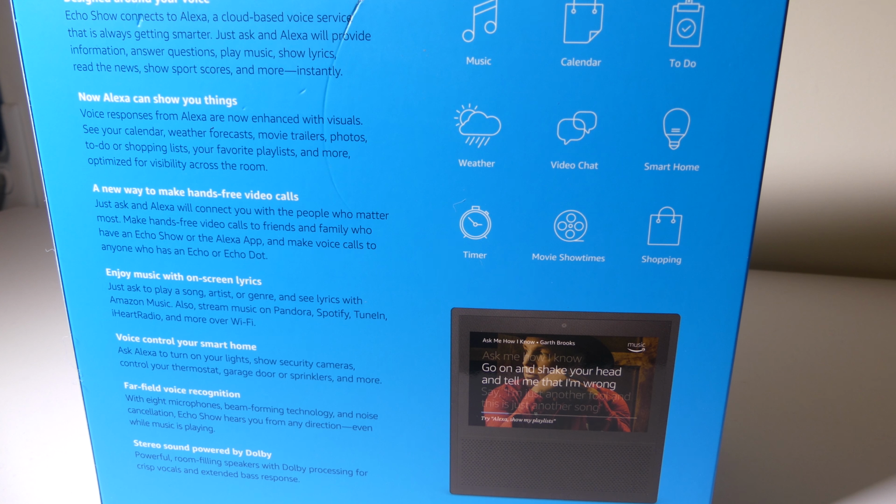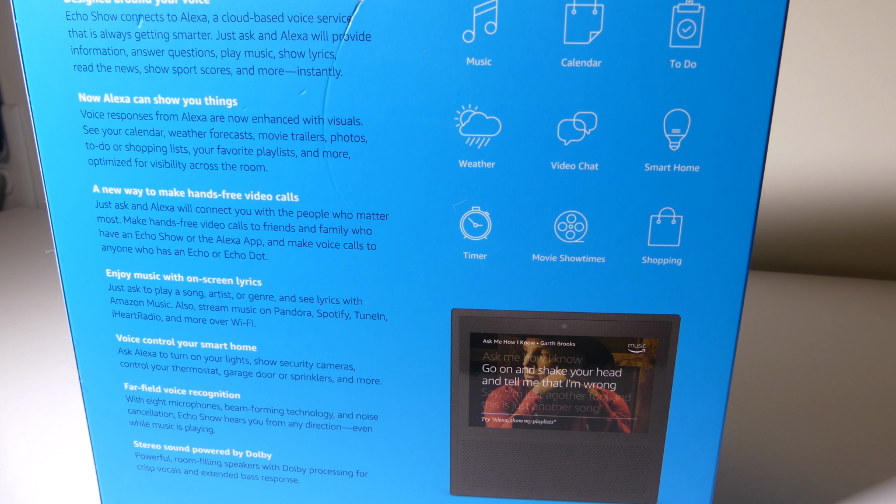So let's flip it around, take a look at the box here. Some of the finer points that they're talking about is obviously you can play music through Amazon Music and your library. You have access to your calendar and to-do lists and weather, and you have video chat now on the Amazon Echo Show. It does have a webcam so that you can do video chat with other people that have the Amazon Echo Show. You can control your smart home devices, your timers, your movie and show times, and of course do Amazon shopping as well.